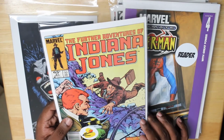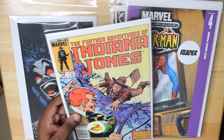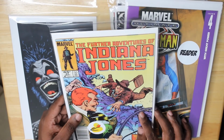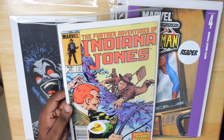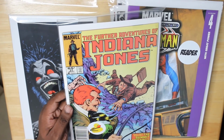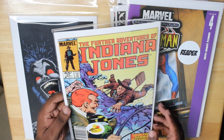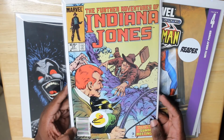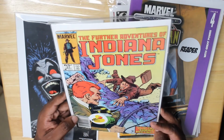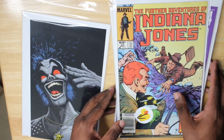All right, and we got a Lucky Ducky. Oh, this is a Lucky Ducky because it's a newsstand variant. The Further Adventures of Indiana Jones from Marvel Comics. So we got Indy, and we got this dude. I don't know. But Indiana Jones number 31. Very cool. I didn't even know Indiana Jones had a comic series. But it's a newsstand, and it's in pretty good condition. And that definitely does make it a little bit more rare than anything else we got over in this pile.